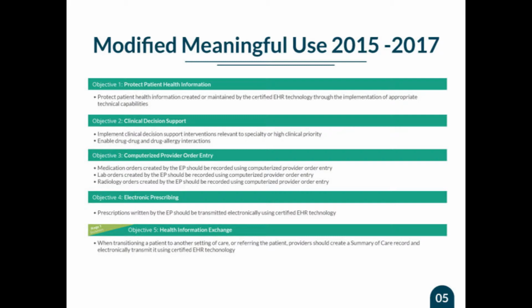So this measure basically relates to the patients that you refer to other providers, who transition from your care to another provider. You need to electronically send a summary of care record for these providers. So this is a tricky measure for stage two, but for stage one providers, you'll get an exclusion.